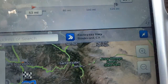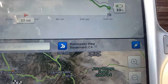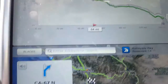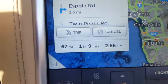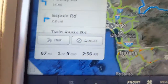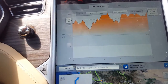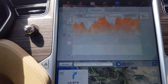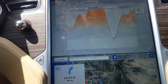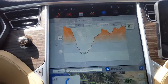The range here, got 33% I'll have left when we get home. We've gone 54 miles. To the house is 67 miles. It'll be interesting what we have. There's the range. Oh my gosh, I didn't look at this for a while. Yeah, this is interesting, isn't it? Going up and down hills.